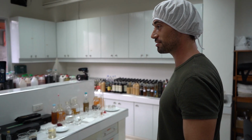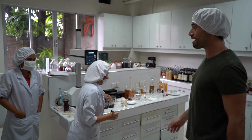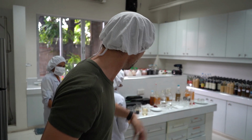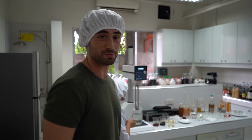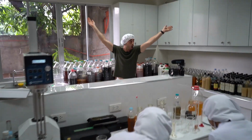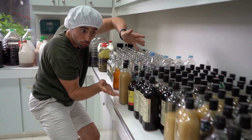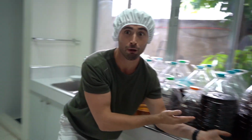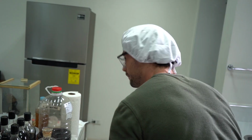Would you guys consider this a laboratory? Yes. This is their lab? You guys have the best job ever. They get to come in here, play with ingredients, and make alcohol. That's pretty awesome. So what we're fortunate enough to be able to do is come in here, and we're going to make our own alcohol. Let's make some alcohol.